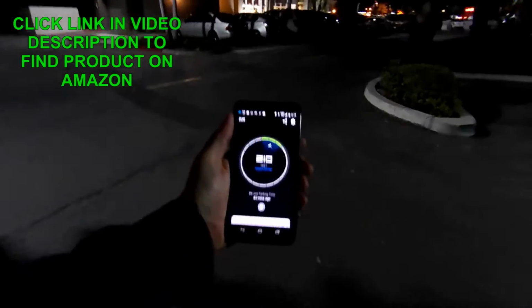You bring up that Zeus app, the Zeus app will guide you back to your car. Works really well. I did review this. You can check out the video review if you want to see more about it. But it just works. You don't have to think about it.